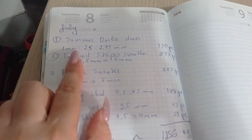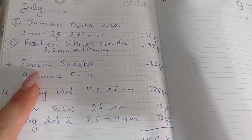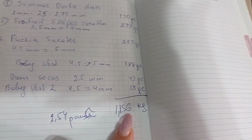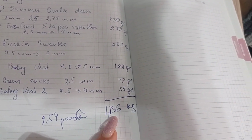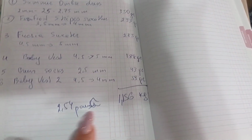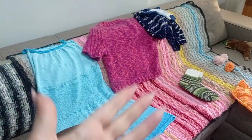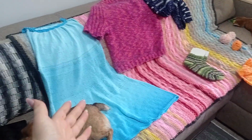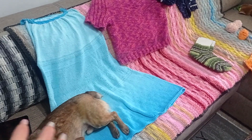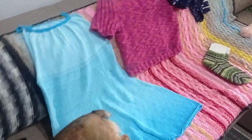So, summer dress, Fern Fest, Fuchsia sweater, baby vest, green socks, and baby vest number 2. All in total, I used 1.156 kilograms. So, 1 kilogram, 156 grams, which is about 2.54 pounds of yarn, which is a lot. If you look, it's just a few pieces. But the cotton dress is heavy, the fuchsia sweater is heavy. These are not as heavy, but you know what I mean. So this was my experience in July.